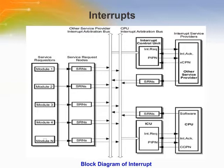Each interrupt or service request from a module connected to a service request node contains a service request control register, SRC. Interrupt arbitration buses connect the SRNs with the interrupt control units of the service providers. These control units handle the interrupt arbitration and communication with the service provider. The interrupt arbitration scheme permits up to 255 sources to be active at one time.